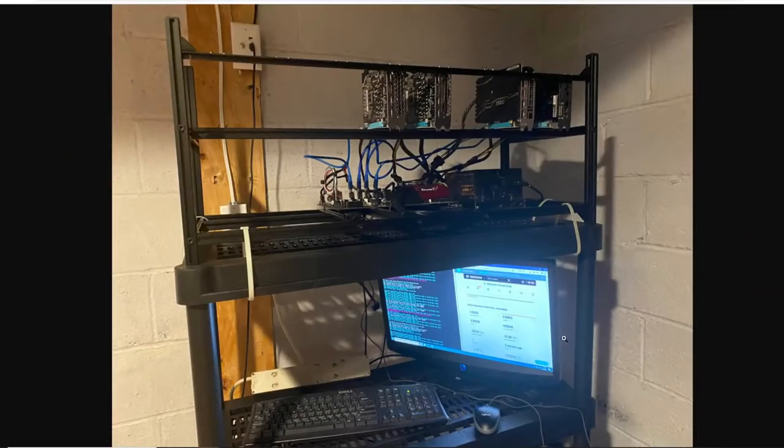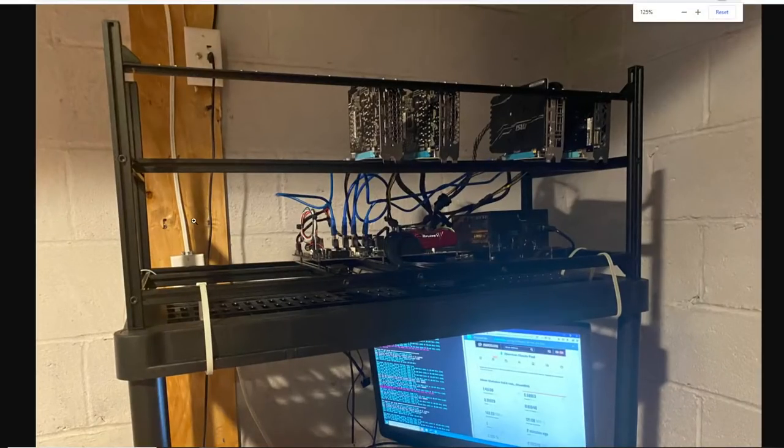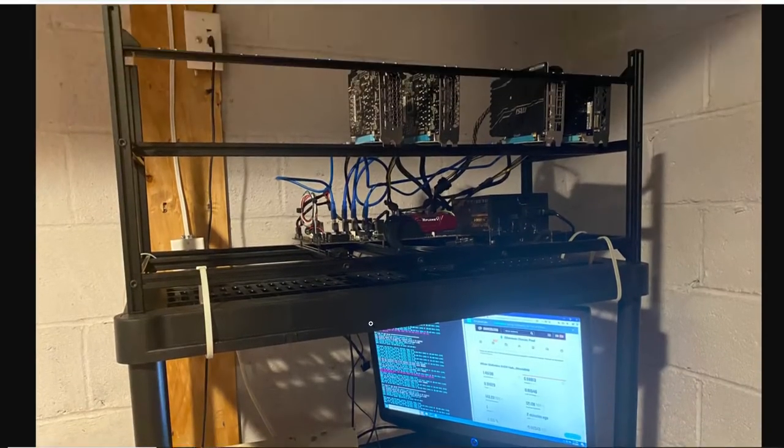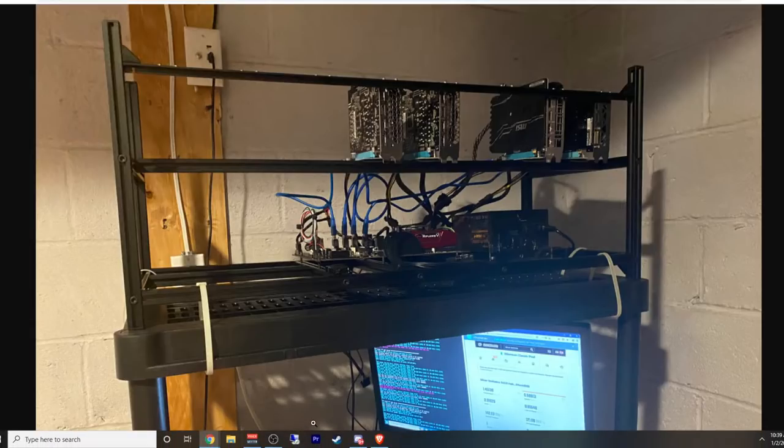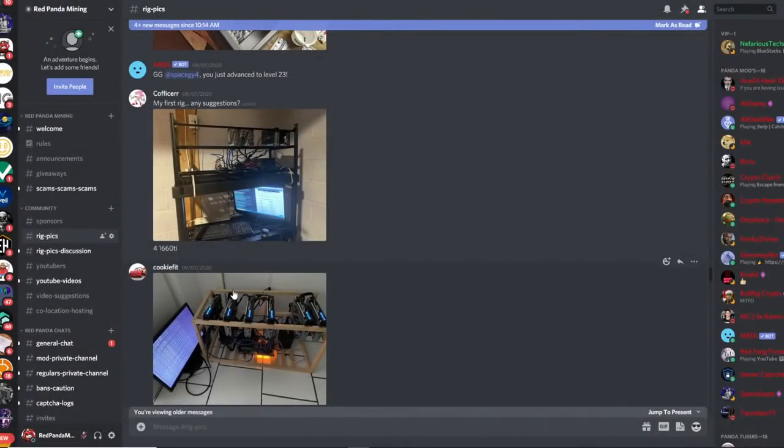Coffeecer, any suggestions? Honestly, yeah, just add 4 more GPUs, man. You're doing really well. You probably need to add another power supply. But otherwise, it looks good, man. Dude, looks nice and clean. Okay, going along. Thank you so much for the pic.